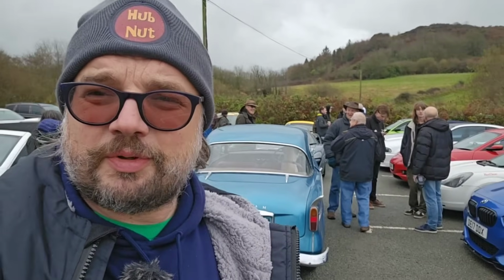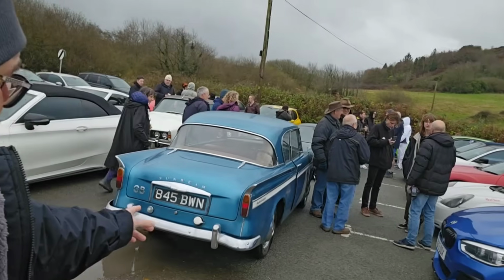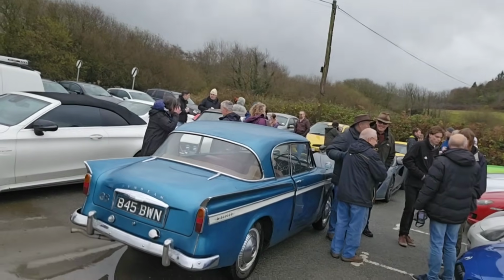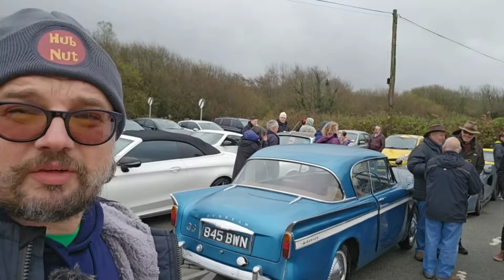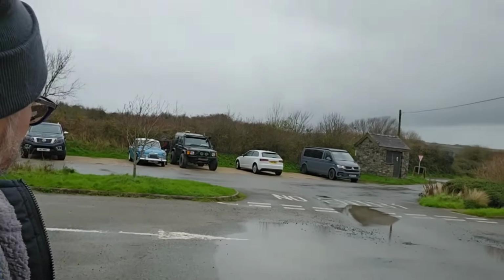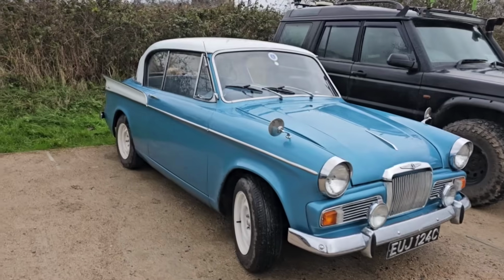Oh, the cars have still been arriving, and this is something a bit special. It's a Sunbeam Rapier. Absolutely lovely condition. I have a feeling the bloke uses it as his daily. Certainly the crust on the rear arches would suggest so. And a very rare car. You will just never see another one. Oh, there's another one over there. Let's go and have a look at that one as well. It's the other Sunbeam Rapier.